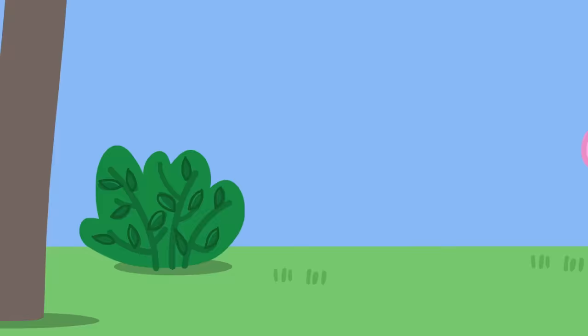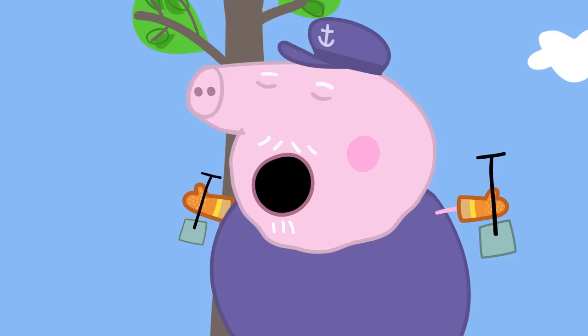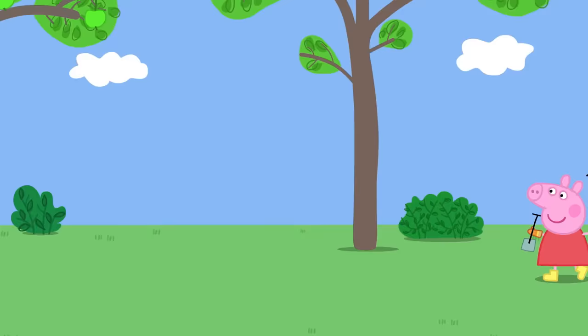Everyone is wearing special gardening gloves and boots to make the garden den. First, we need to dig a hole with these spades and get lots of sticks and twigs. Peppa loves digging the hole with Grandpa Pig.